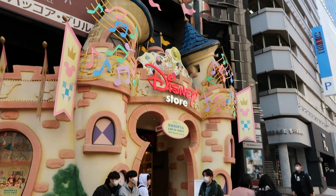And of course, we couldn't go to Japan without going to the Pokemon Center. It was the number one thing that we had to do on our first day in Japan. And it wasn't just a Pokemon Center we came across. We also came across a Nintendo store. We struck gold. We just wanted to buy everything.